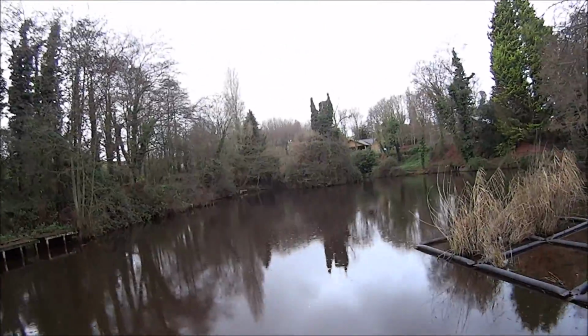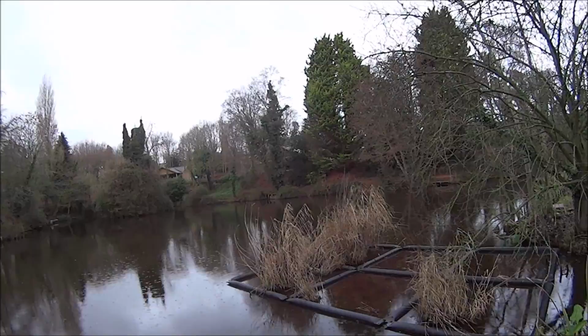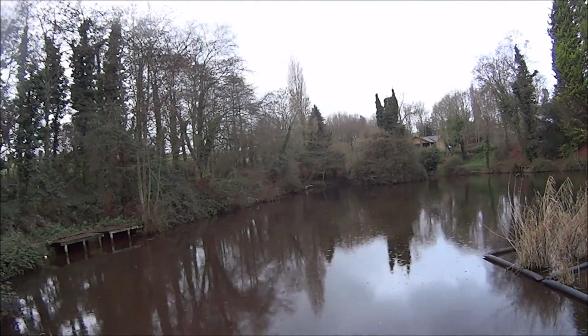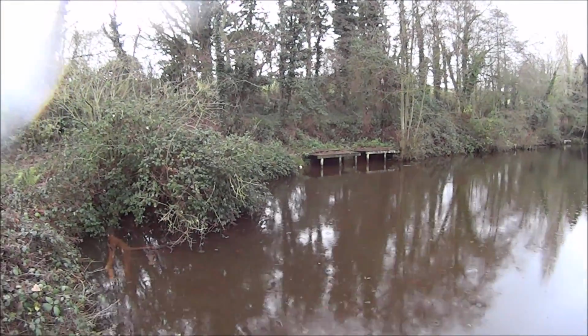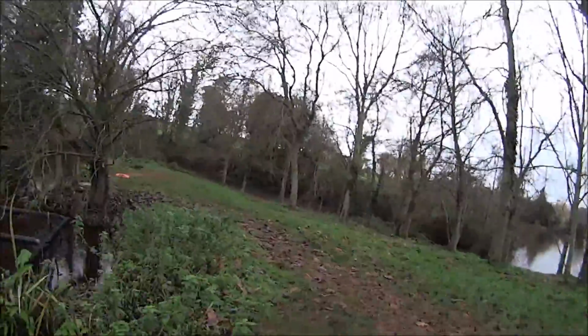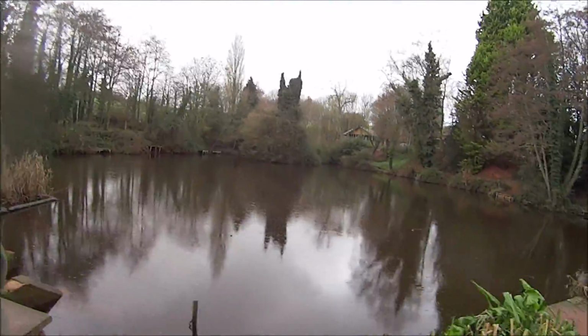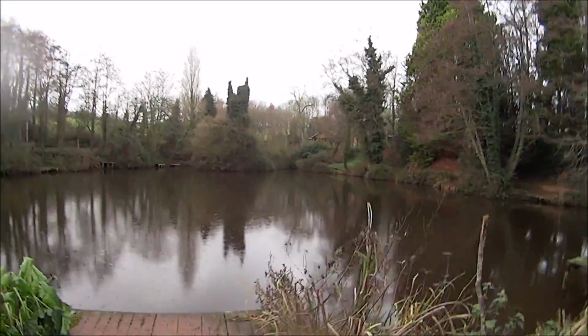And the pond we're actually looking at now is Willow Pond, and that's the oldest pond on the site. As you can see, there are luxury lodges again at the back of the pond, so you cannot fish up around those areas, but this bottom end of the pond is really good for carp. This one historically has held a lot of the bigger carp, but not quite as many of the smaller species like roach and perch.